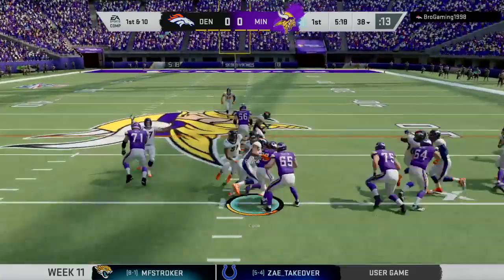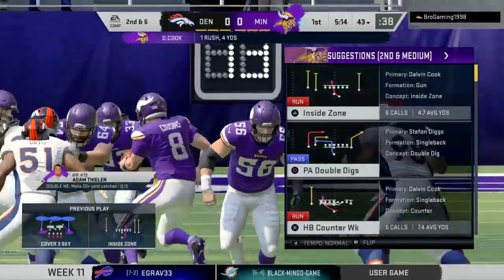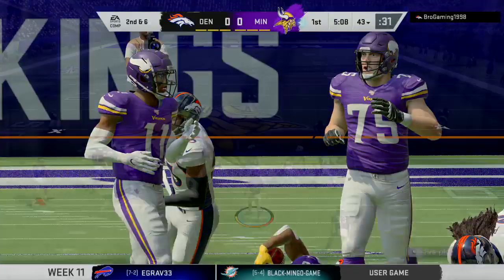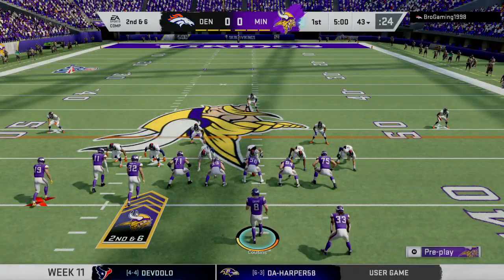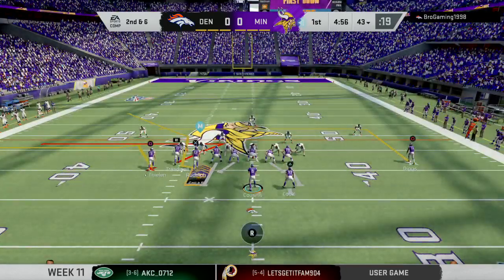Here's Dalvin Cook, third-year back from Florida State. Call it a gain of 4 on first, and that'll make it second down. I call that play a success. A nice inside run sets up a very manageable second down, a very solid gain on that play.